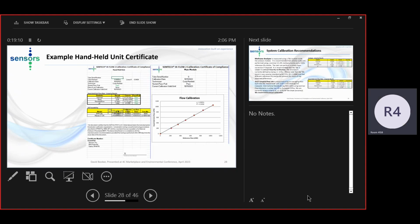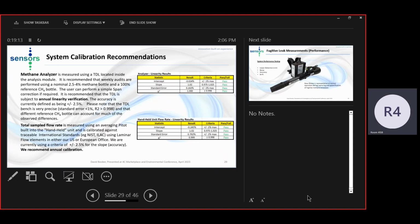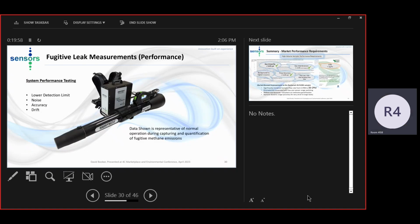So the handheld comes with a certificate. Until regulations are published, we have our own recommendation on how often you should audit the performance of this device. Any manufacturer will probably say annual calibration and linearity verifications. But we are asking users to do simple span audits weekly, or whatever is convenient to them in the field. You don't often need to make an adjustment. Others might say you need to do this more frequently, not in terms of calibration. But we analyze our results not just in terms of intercept and slope, but also standard error and R squared. So very much an automotive type approach.